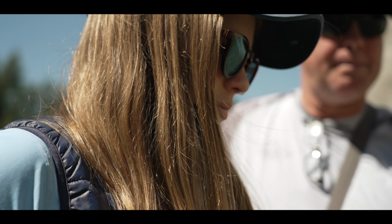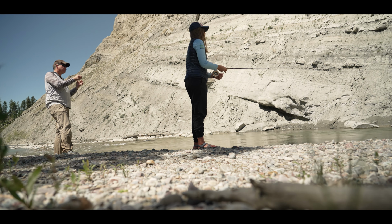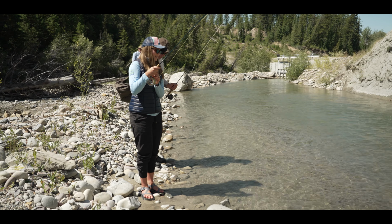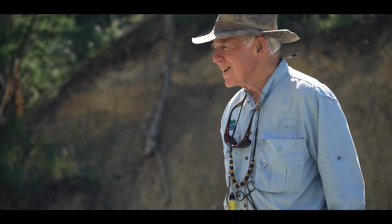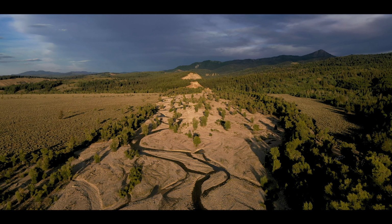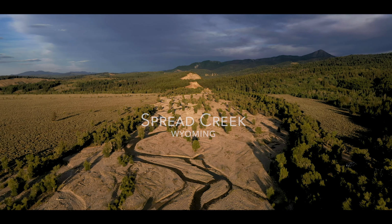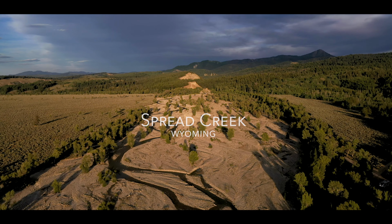Perhaps it's a genetic disorder, but the Turners have been addicted to fly fishing for cutthroat for 5 generations. And we've enjoyed this wonderful landscape and the rivers and streams. But Spread Creek has really been a special little fishing stream. And I think this project is going to enhance that legacy considerably.